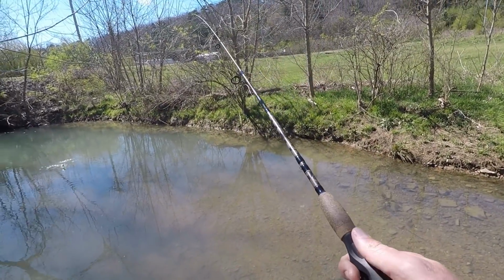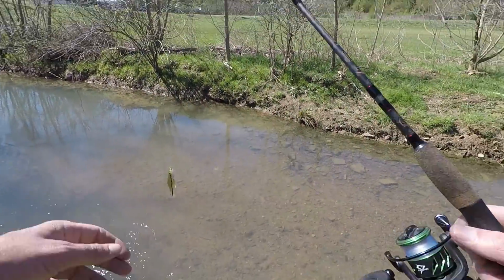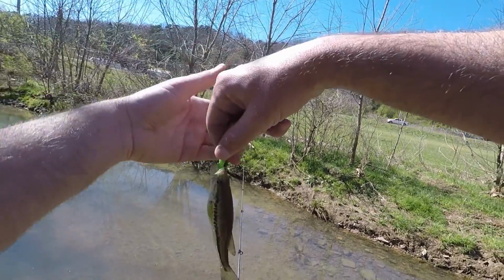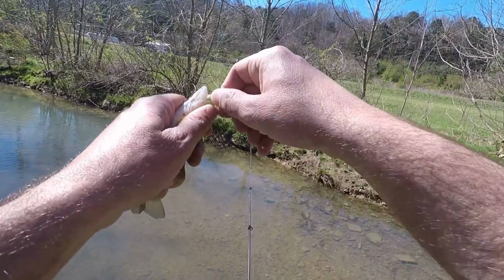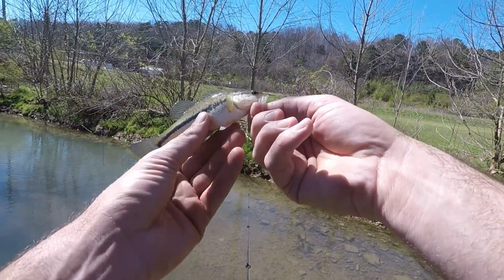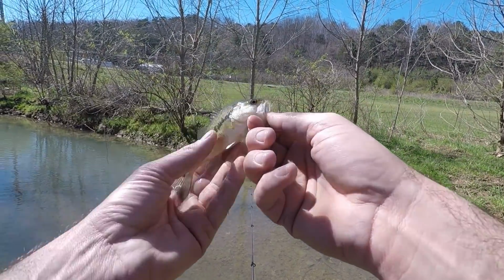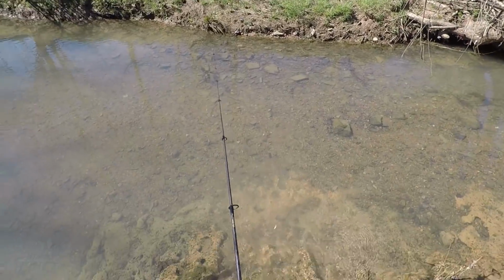There's one. Finally got one hooked. What do we have here? Oh yes, we got a bass. That's a good sign. Glad to see the bass are moving around. So third species, little largemouth bass. Well, it's maybe a spot. It's kind of hard telling these little ones, but this guy's kind of chunky. He's back in.